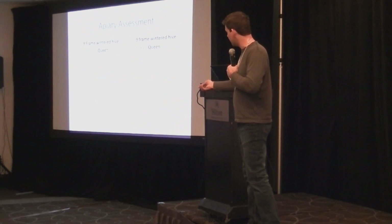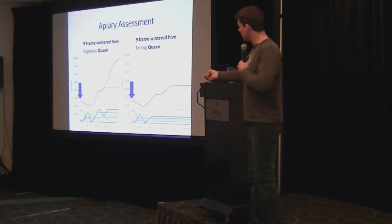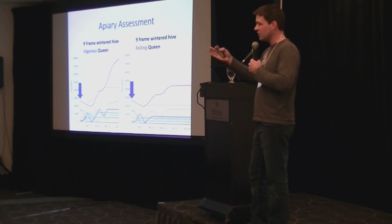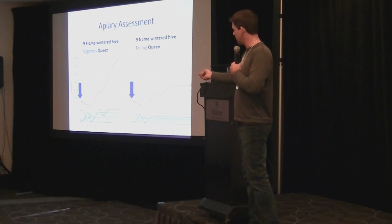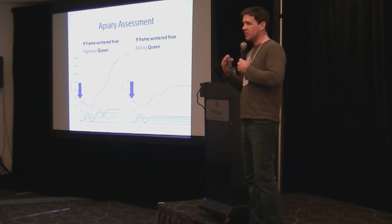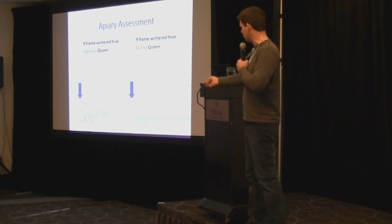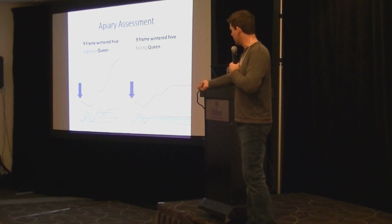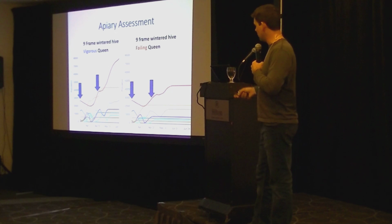So here we are in spring. Here's the good colony. It's a 9 frame, let's call it, with the vigorous queen. So let's say she's laying 2,000 eggs. Let's stretch it to 2,000 eggs. The other colony to the side, it got the hive into winter very well. But something happened, the queen's failing, right? So now let's say she's petered out. She's petered out in the spring, so she's a failing queen. But those hives coming out of the winter shed look exactly the same at this point in time. So they're both marked as blue. I'll do a second assessment as we come back through in a few weeks.